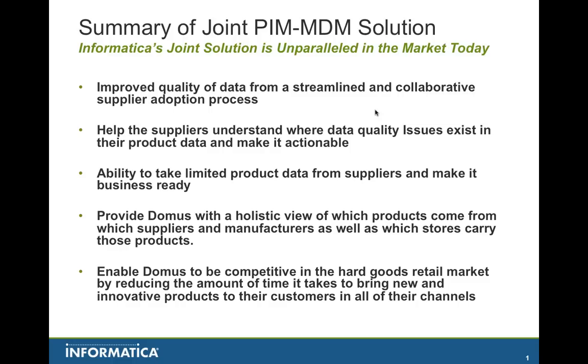So they can do real-time exchange of not only the actual data itself, but the typical kind of chatter that goes back and forth between a supplier and a retailer. The other really strong capability that we have was around the data quality. Obviously, you've seen the power of Informatica data quality in taking very poor product data that we would get from a supplier that would have limited information, that would basically have maybe a part number, perhaps a long description, a short description, and some basic information.